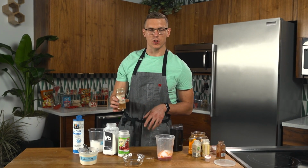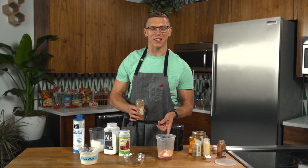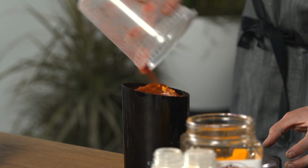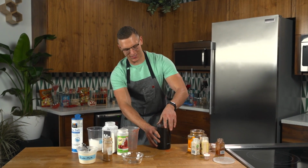This probably isn't in Flamin' Hot Cheetos. This is straight up ghost chili powder. So just put a little bit of ghost chili in there. Those are giant clumps that went in. Did you see that? And then we're gonna pop this right into our spice grinder. Uh-oh, it's overflowing. Uh-oh, I'm breathing in the dust.